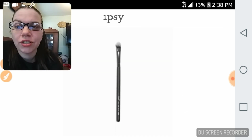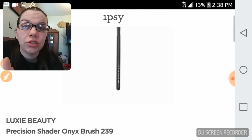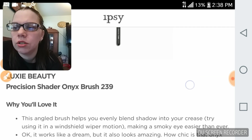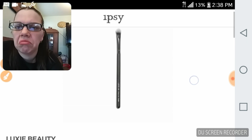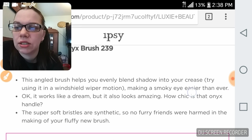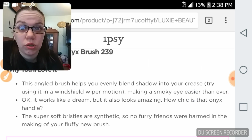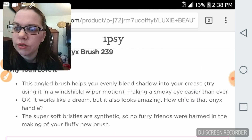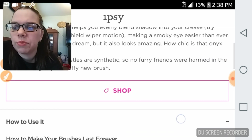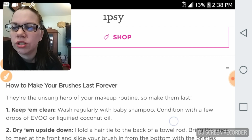It looks like a good brush, so I'm excited about that. I don't usually get beauty tools in here, so I'm excited. The LUXIE Brush Precision Shader will help me try out the eyeshadow when my box comes. Here we go. Why you'll love it. Oh, it's synthetic. That's pretty cool. Here's how to use it.